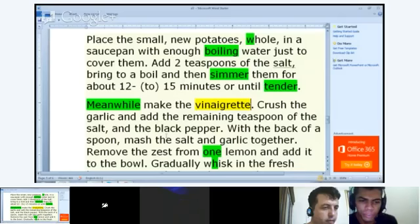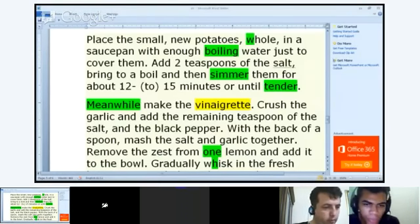Good. Okay, chop the green onion. No, sorry, Tiago, did you have a comment? When are you making the vinaigrette? Somebody else was going to answer. I didn't see who was talking. Meanwhile means mientras tanto in Spanish. But when do you make the dressing though? You started to explain it correctly. It's hard to explain. Gabrielle has put it in the chat box. It's when you make something while another thing is happening.